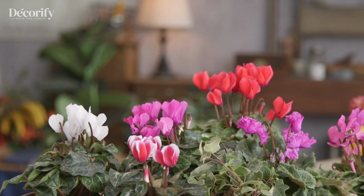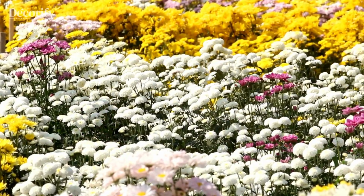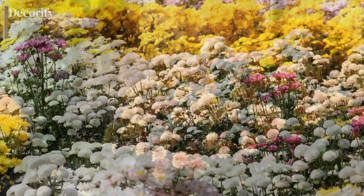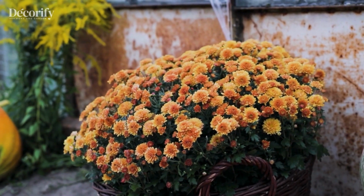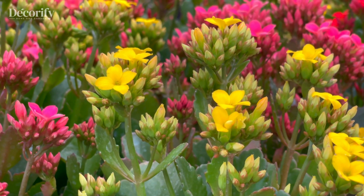So even if you don't have acres of space, you can still capture the beauty and warmth of fall. With just a few pots, some color contrast, and cozy textures, your garden can become a tiny autumn sanctuary, a place to slow down, sip something warm, and just breathe in the season.